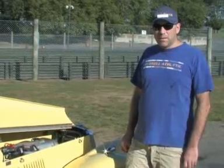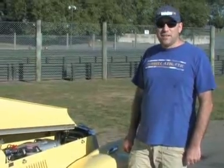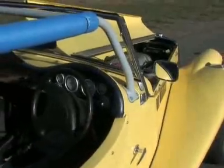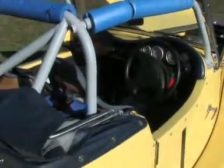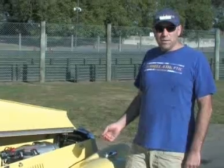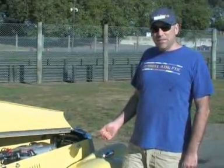So when you arrive at the sprint, the first thing we'll need to do is to check that your car complies to the Motorsport New Zealand rules and regulations, and we'll have one of our scrutineers go over your car and check to see things like the seat belts, all the safety equipment meets the standards that are required, and you'll sign your logbook to show that you have met those standards.